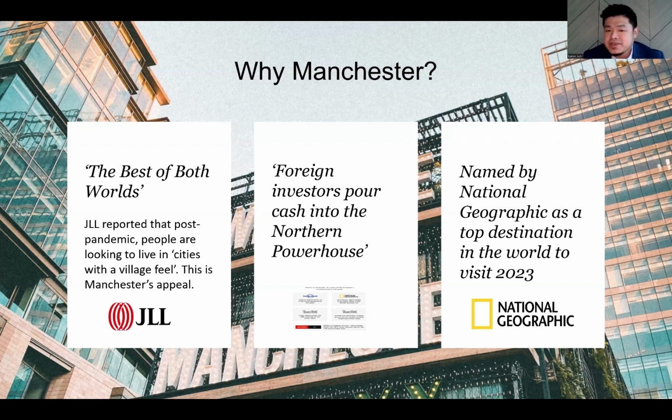And National Geographic named it the top destination in the world to visit in 2023. So Manchester is really not just up and coming, but a very large city in the limelight currently, I would say.